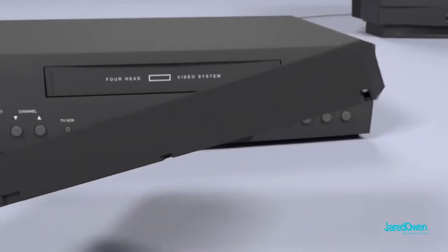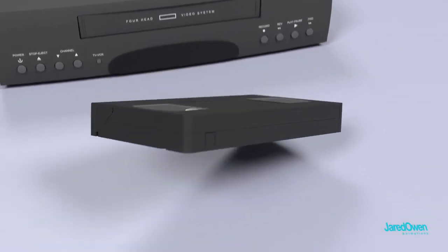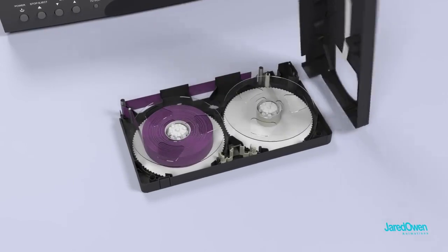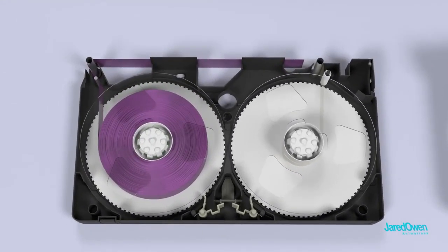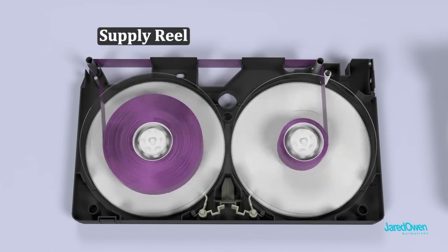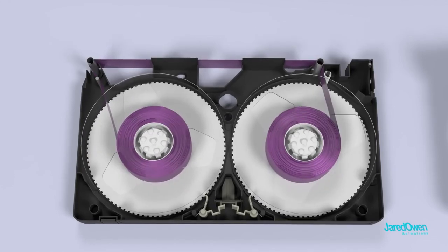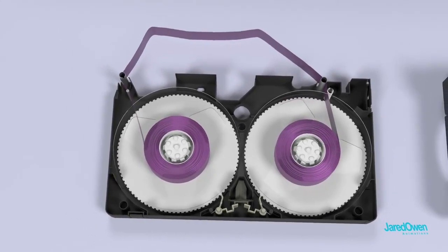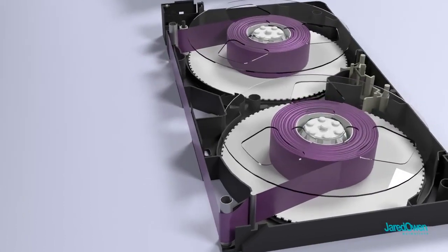On the bottom of the VHS is 5 screws. Take these out, and then the top half of the plastic outer shell comes off. As the movie plays, the magnetic tape will slowly move from the supply reel all the way over to the take-up reel. Part of the tape will actually be pulled out so the VCR can read it. But I'll show you how that works later in the video.